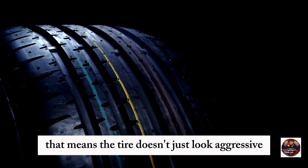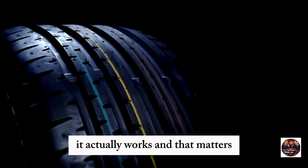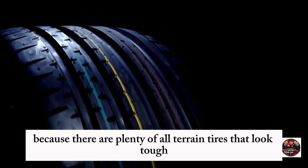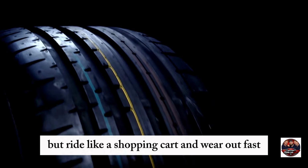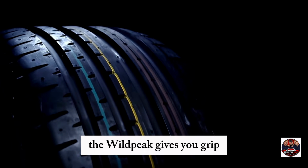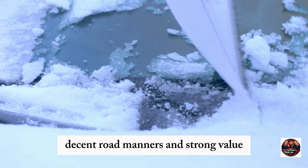That means the tire doesn't just look aggressive, it actually works. And that matters because there are plenty of all-terrain tires that look tough but ride like a shopping cart and wear out fast. The Wildpeak gives you grip, decent road manners, and strong value.